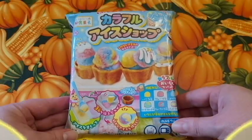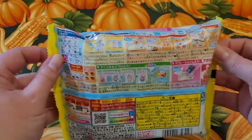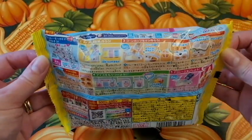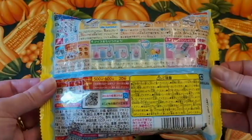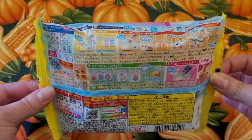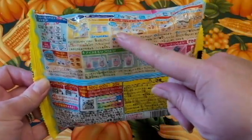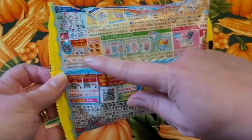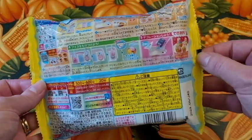Here's a close-up view of the kit. And the back side with all the instructions. Still can't read it, but I'm much better at deciphering. And the kits have much better pictures. They've got like the realistic images to help walk you through.